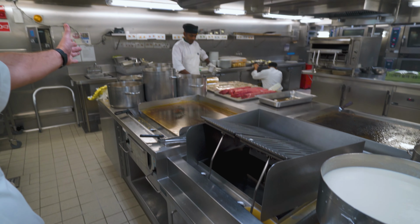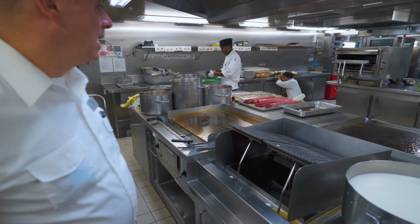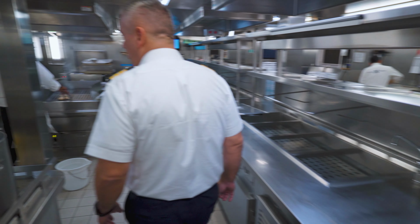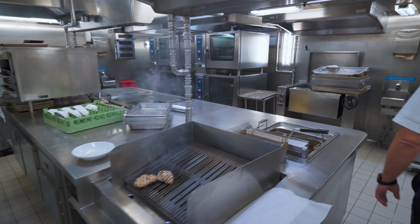Food for the room service. I will show you the pantry. All right, that's for our Wellington for tonight. Wellington, nice.